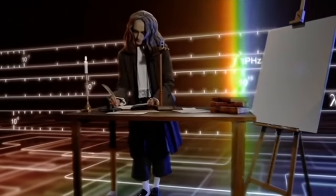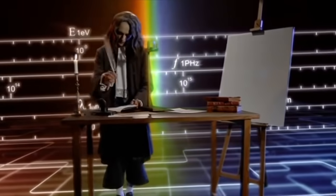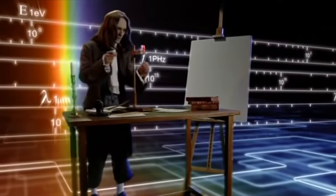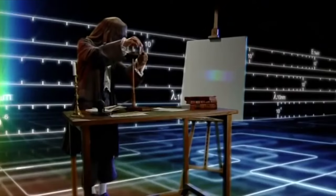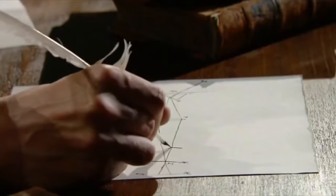170 years later, Isaac Newton began to unravel the mystery of color. Newton passed sunlight through a prism which split the light into a rainbow of colors. He said that sunlight, white light, must be made up of different colors combined together. Others said the prism was coloring the white light.